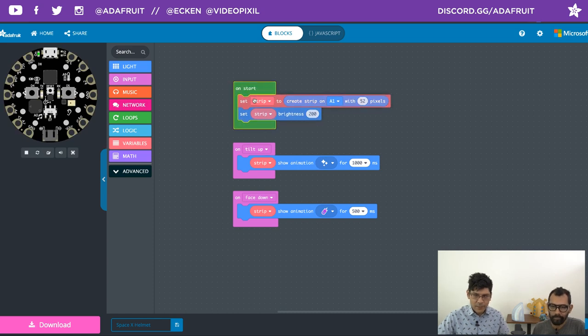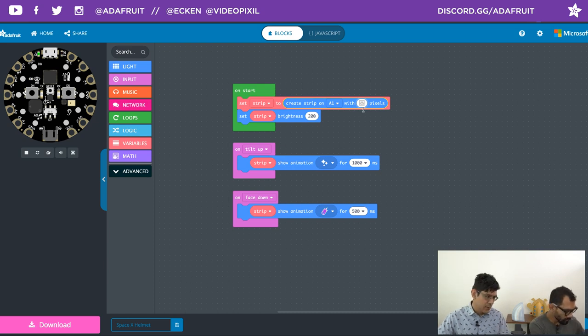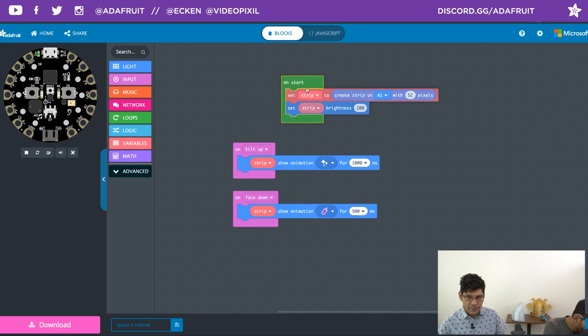So on start, we are setting up our NeoPixel strip. It's an external strip, and we can assign it to whatever pin. Right now it's on pin A, and we put in the pixels. So whether you're using a low density or a high density strip, you'll want to update that here. And then we want to set the brightness. If it's too bright, you can use the set brightness block to tell the strip to be a certain brightness when it starts up so it's not so bright.